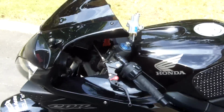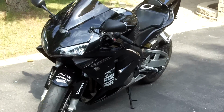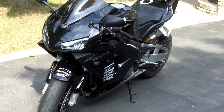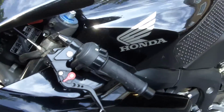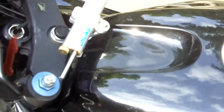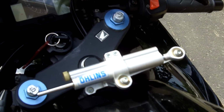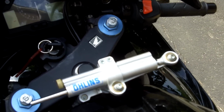So it's black, obviously, and when I picked it up, it pretty much had whatever you see on it. It came with it. I'm not so sure I'm a fan of the stickers, but I can live with them for now. So it's 2003. It's all black. Came with the Pazzo shorty levers. It's got the all-in steering damper there as well, which, this is my first bike actually. I've never ridden without a steering damper, so I don't know what the actual difference in feeling is, but I'm told it's great.